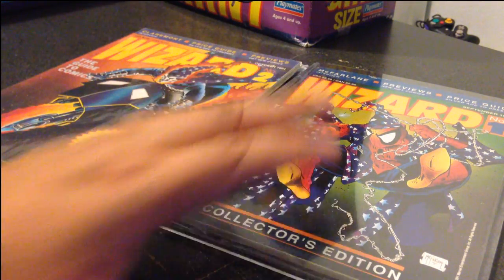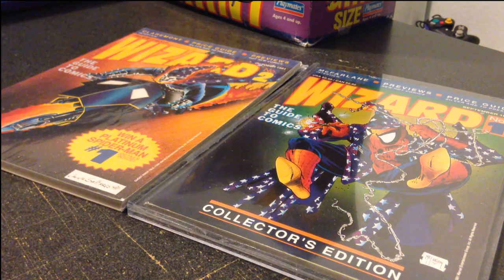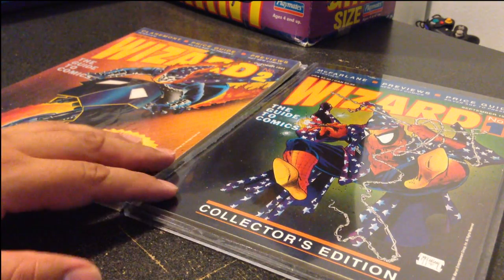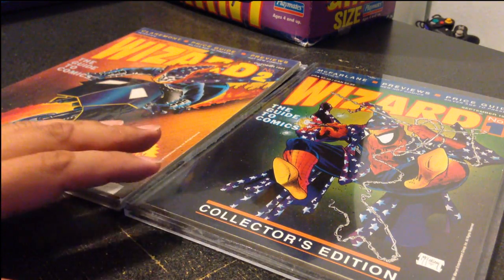Now, the price guide feature, which I'm going to show you here in a little bit, was pretty good, but it wasn't as in depth as, like I said, the Overstreet price guide. This one, number 1, was a collector's edition. It made its debut, and I can say they were very, very popular.